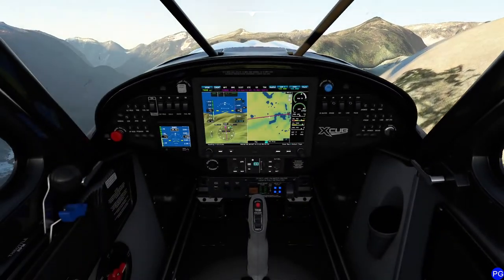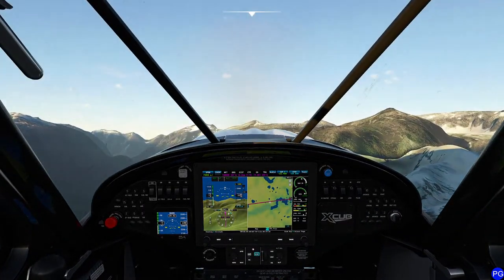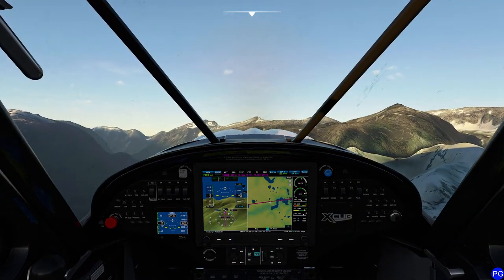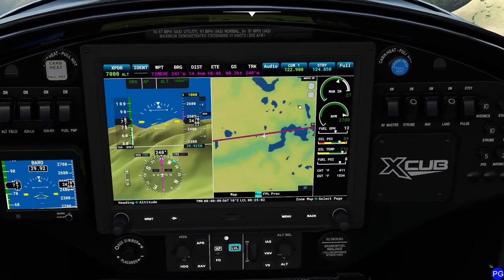It's not going to stop me. I have my audio off right now. I don't actually have it on, so I can't hear things like that. So, again, if you hear the ground proximity warning system a million times, it just means I didn't get to hear it. All right, let's start thinking about landing in Sitka.